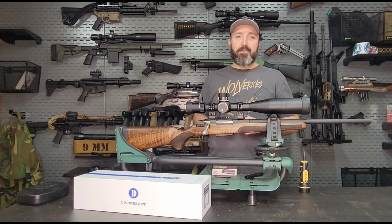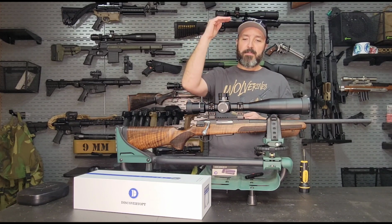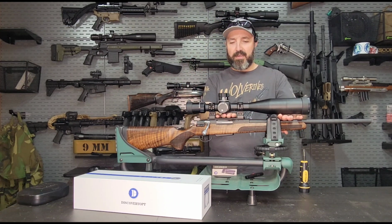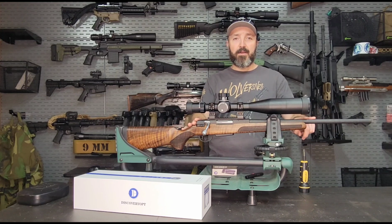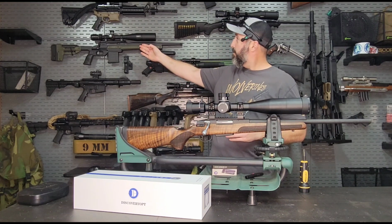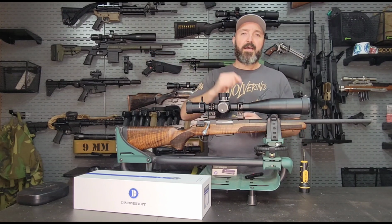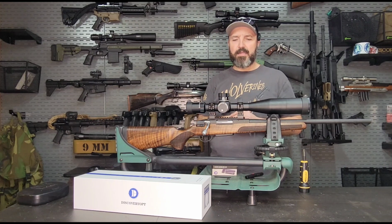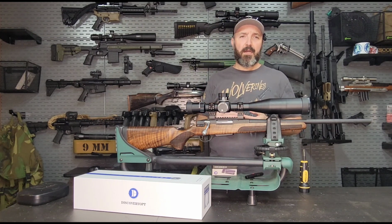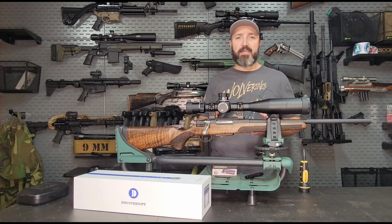The rings are of extremely high quality. The rings are also extremely high. If you look here, I can fit my hand under the objective and under the scope base when mounted on this rifle. It's going to be the same way on the precision rifle setup, and it even seems like maybe it might be a little bit high on like an AR or AR-10 platform. I really wish they would have supplied a little lower set of rings. These are the ones it came with, so they are the ones I used.